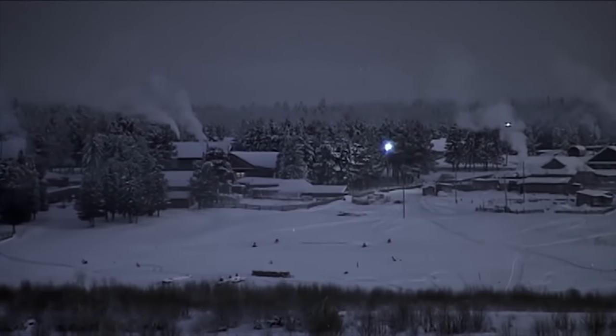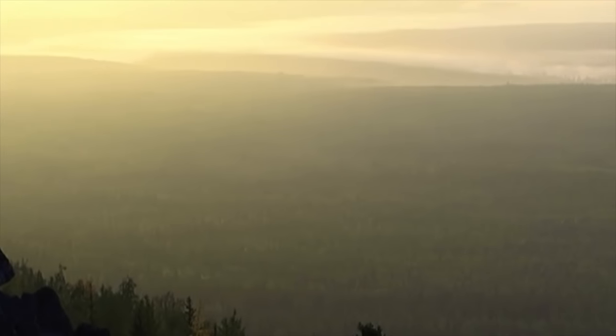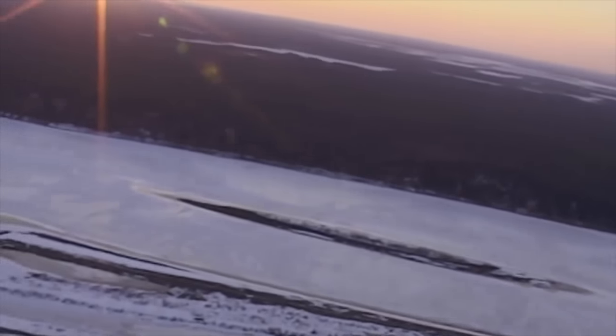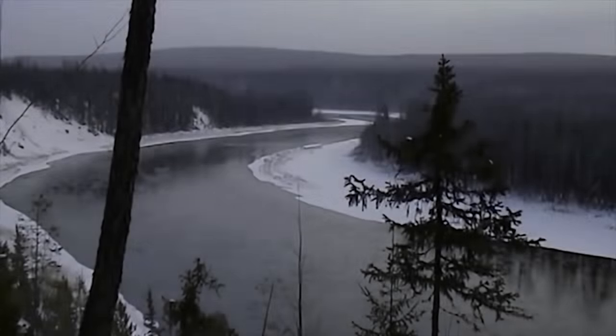This is the village of Bakhtia in Siberia. The endless wilderness that surrounds this place is known as the Taiga. This colossal landmass is 1.5 times the size of the United States.